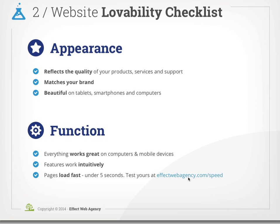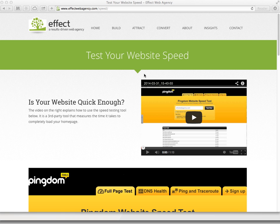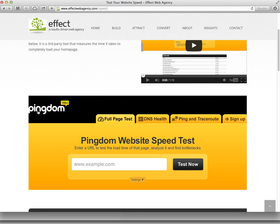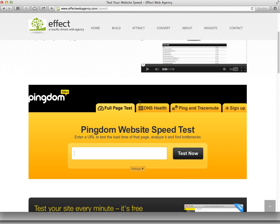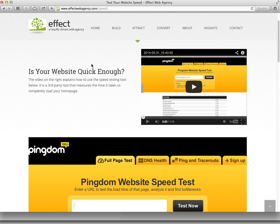So we've got a page on our website, effectwebagency.com/speed. Here's what that looks like. If you go here, there's also a video on there that walks you through what to do. Basically, this is a third-party tool from Pingdom, and you enter in the URL. It could be your home page, or if there's another page on your site you're wondering how fast it loads, just enter it in there and go to Test Now, and it's going to give you what they call a waterfall report, which shows you every file that actually loads when you load a website, how long it takes, and you can see what pieces are loading the longest. You might have an image that is way too big and it's taking forever, but the most important thing here is it's going to tell you how long your website takes to load for a person that loads it the first time, and you'll see how many seconds that takes. This is a very good tool for gauging really how fast your website actually is.